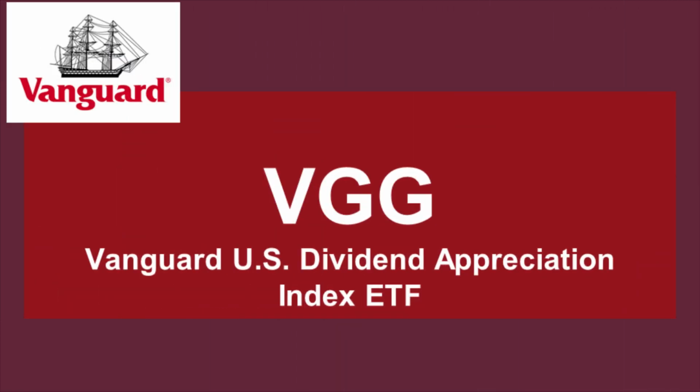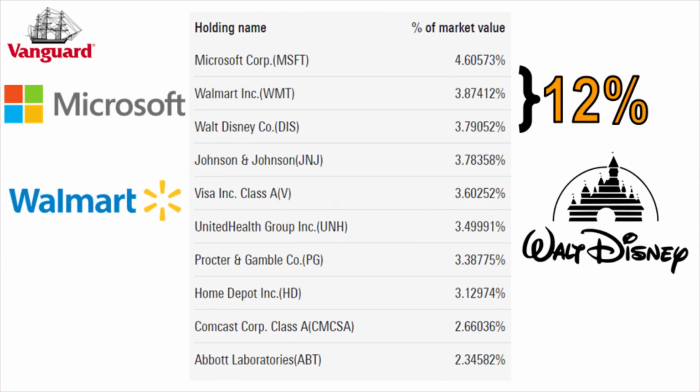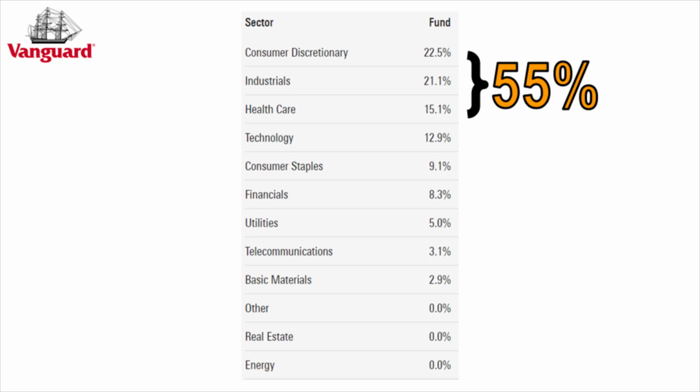Vanguard US Dividend Appreciation ETF. Amongst the top names, you'll likely recognize most of them, if not all of them. The top 3 make 12% of the portfolio. Its sectors are consumer and industrial focused. The top 3 make 55% of the portfolio.